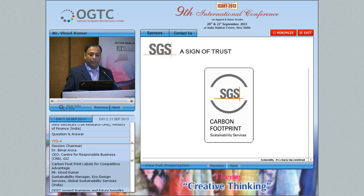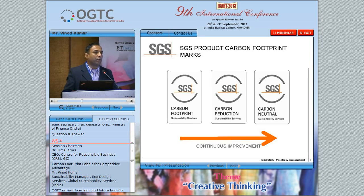So we have 3 labels. First is the carbon footprint label. It is given to a company when we calculate the carbon footprint of a product. It can be a knitted product, it can be a woven product. Then we work with the company. This label is applicable for 1 year, a 12-month period. We not only calculate the carbon footprint value of the product, but also give a recommendation plan on how the company can further reduce the carbon footprint of the product. If a company does the reduction, then they get a carbon footprint reduction label, which again you can put on the product.